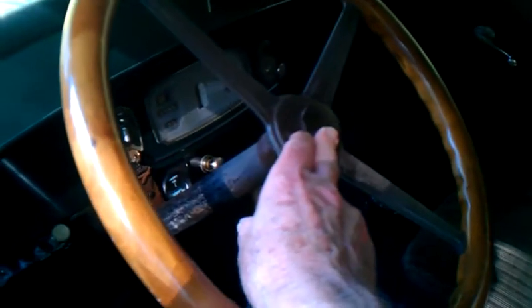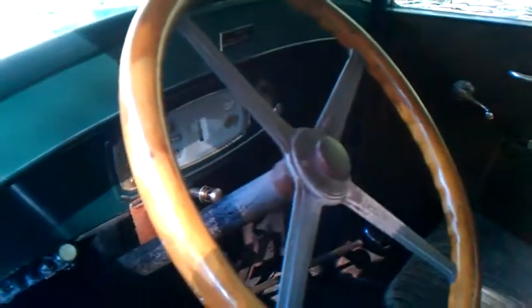Everybody wants to know, what's the horn sound like? Well, here it is. Listen carefully. There, that ought to get you. Okay, and we'll walk around and take a look at other things.